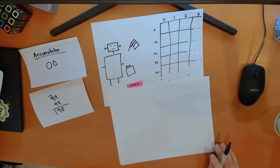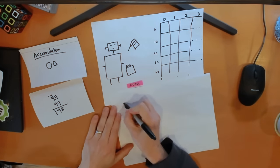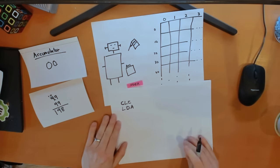So that means that we're going to load the first number. First of all, I need to clear the carry to make sure that whatever had happened before, I don't want to add in an extra from a previous operation. There is no previous operation. And now I'm going to load a value into the accumulator.